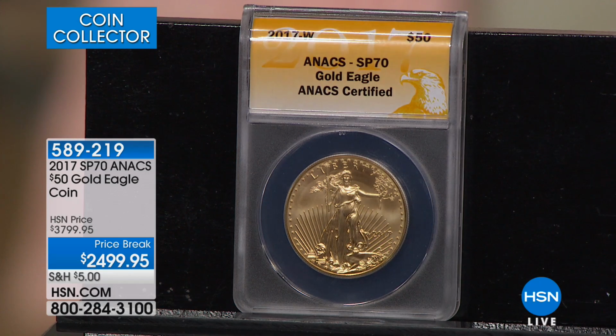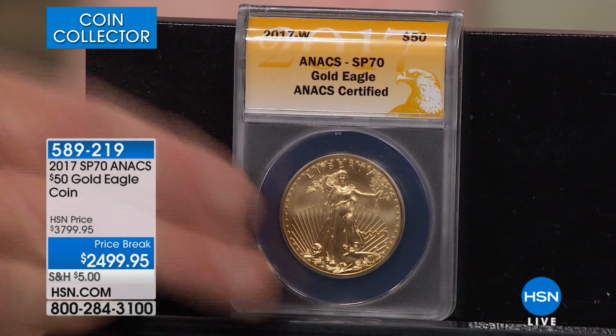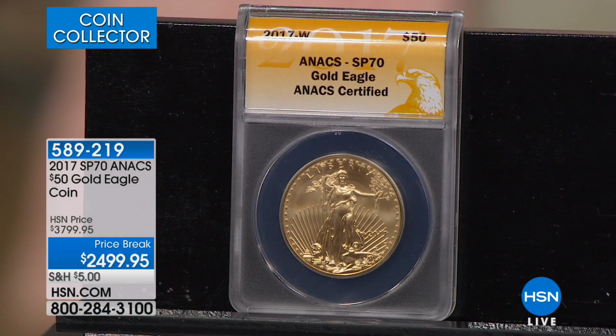I'm sorry, there were 12 coins, and 6 sold. 11 coins now. 10. Yeah, 10. I don't suspect any more than about another minute or so is required, because this coin is so substantial, so significant.